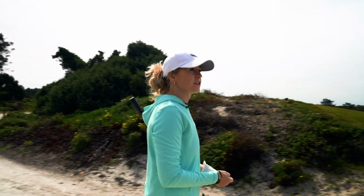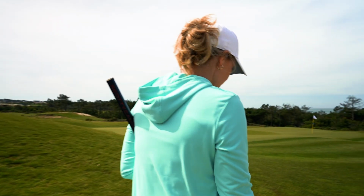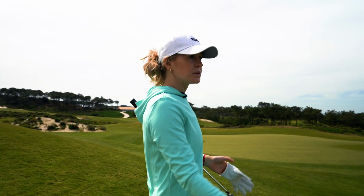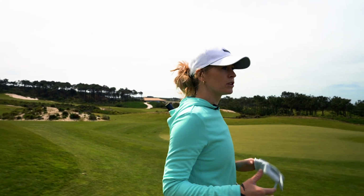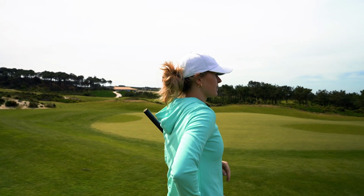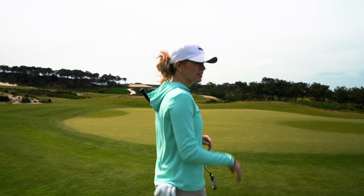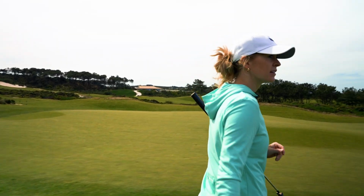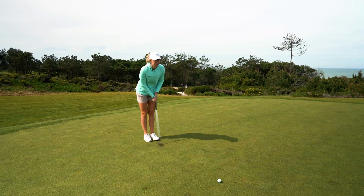Absolutely gorgeous. You can tell Cynthia Dye, who designed this golf course, niece of very famous Pete Dye, tried to keep this as natural as possible, and you can really get a sense of that as you walk around. So much of it feels untouched and kind of rugged in the way it's laid out. I love it. Right, birdie putt up the hill.